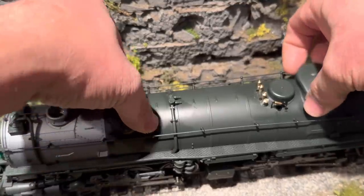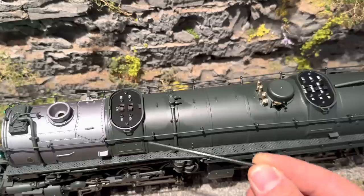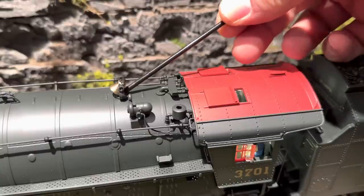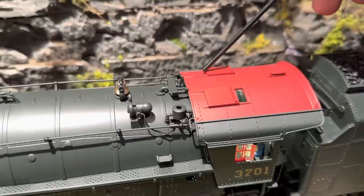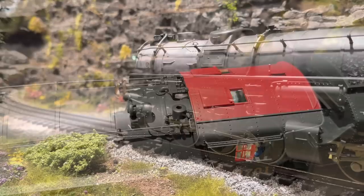Both domes are held on with magnets and are removable. The front one has the Bluetooth switch and the run program switch. And the rear has all the switches for the sounds and the smoke features. And looking back toward the top of the cab, you can see the bell does swing. And there's dynamos and piping and details. The hatches on the top of the cab do slide open and close, which is a really nice feature. And it's a really nice red Tuscan color.